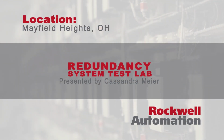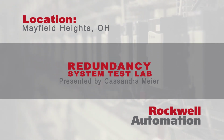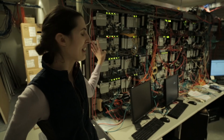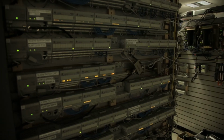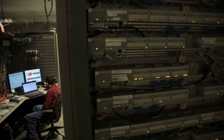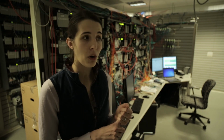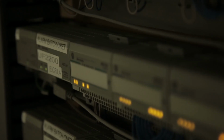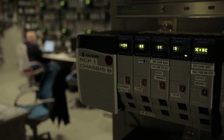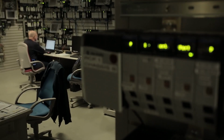This is a very exciting lab where you can monitor switchovers between two different chassis, constantly controlling an I/O module. The whole point of redundancy is that we never lose control of I/O. And the purpose of this lab is to ensure that that is true no matter what I/O platform you're talking to, what communication path you're going through, or what configuration you have in your I/O.